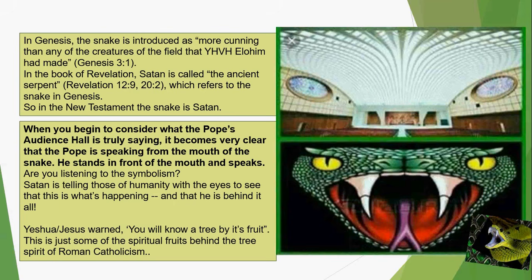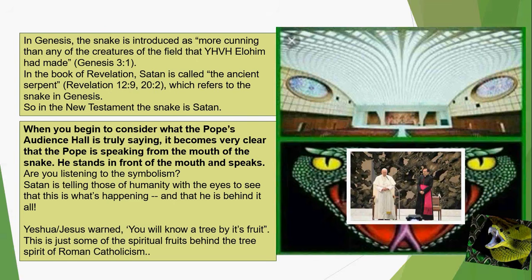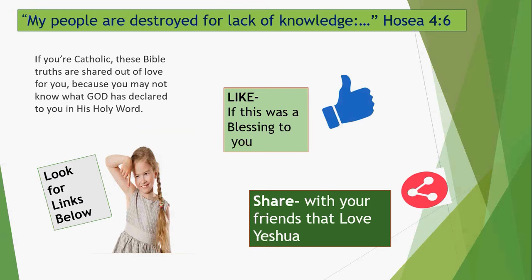So when you begin to consider what the Pope's audience hall is truly saying, it becomes very clear that the Pope is speaking from the mouth of a snake. He stands in front of the mouth and he speaks. So are you listening to this symbolism here? Satan is telling those of humanity with the eyes to see that this is what's happening, and he's behind it all. And Yeshua said, when he warned us about fruit, he said, you will know a tree by its fruit. And this is just some of the spiritual fruits behind the tree of the spirit of Roman Catholicism.